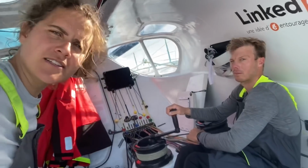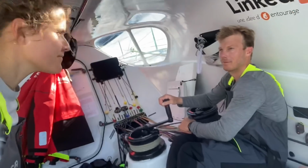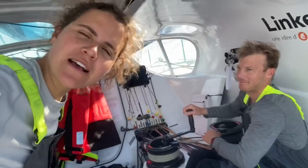38 knots of wind, and we are a bit over the line. But it doesn't matter because we are going faster.